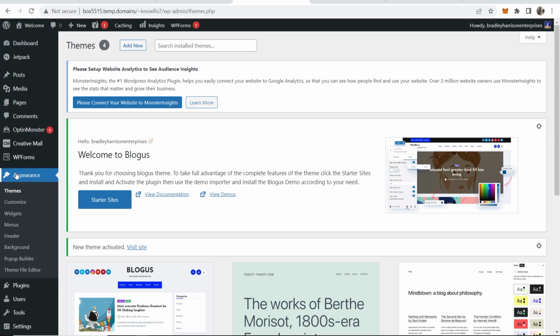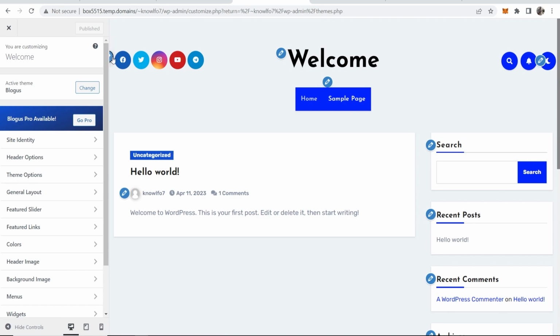So if you hover over the appearance section, you've got different things you can customize. So you've got themes, we've just added a new theme. You've got customize, widgets, menus, header, background, and so on. So the first thing we're going to do is go to customize. Here we can see the site live, and here you can change things, and you just go down the list and change everything that you want.